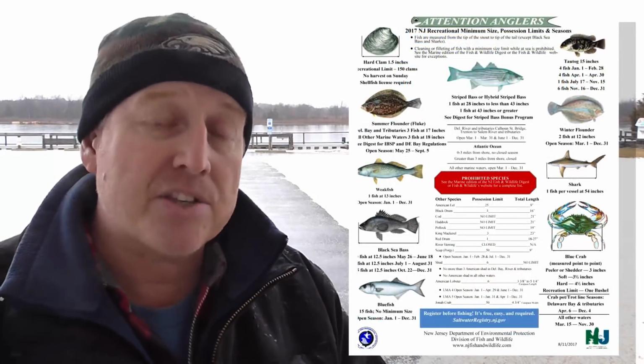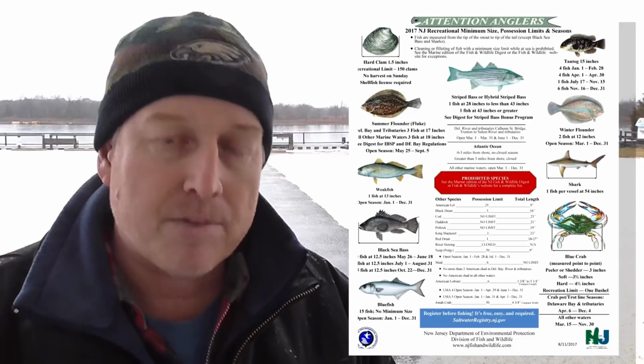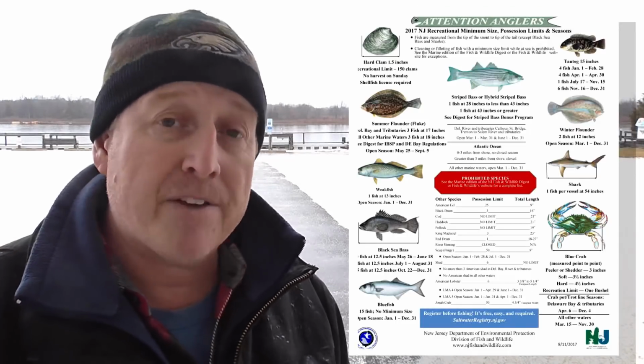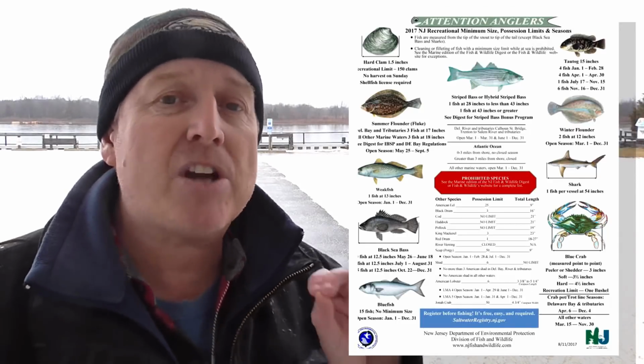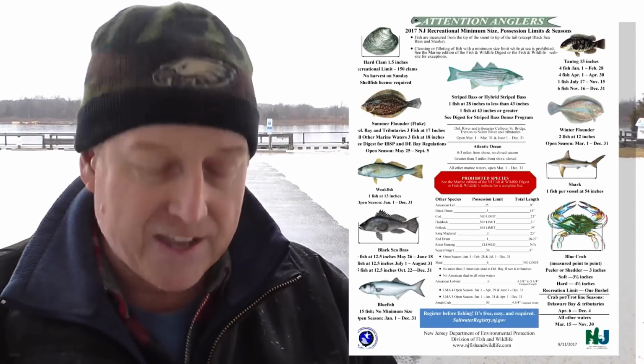I will remind you, some people have been asking me, it is against the law to target stripers in New Jersey behind the inlets from January 1st until the end of February. So we're not allowed to even target stripers until March 1st. That's why this is one of the creeks that gets very busy in just another 2.5 weeks.